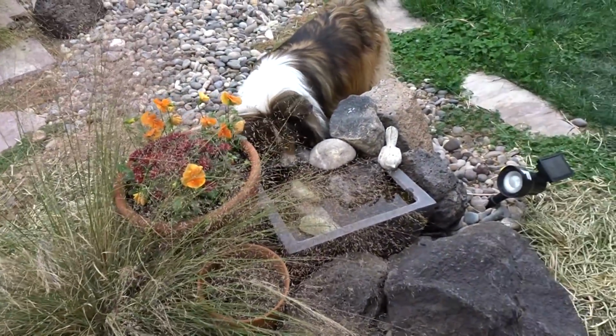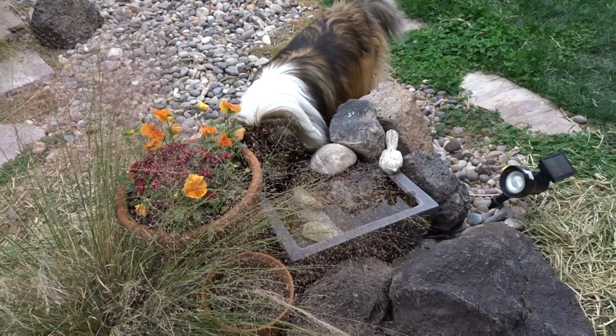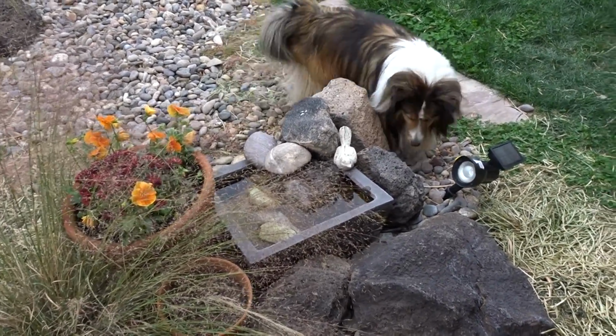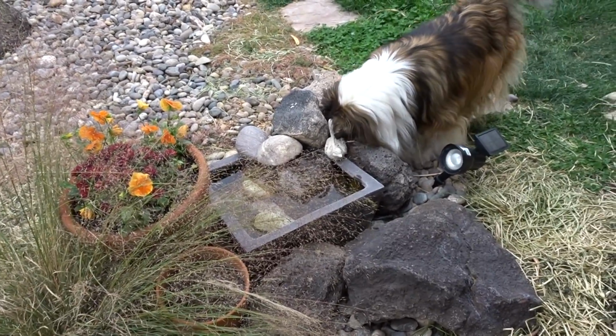She actually does go through kind of a mourning period when the lizards go away in the fall. She's like, where'd they go? Where'd they go? I know they're in there somewhere. They were in there. Don't knock that rock on your head, silly girl. I don't know if she's just hamming it up because she's on camera or not.